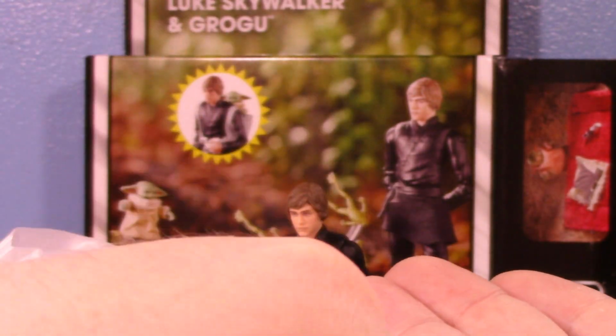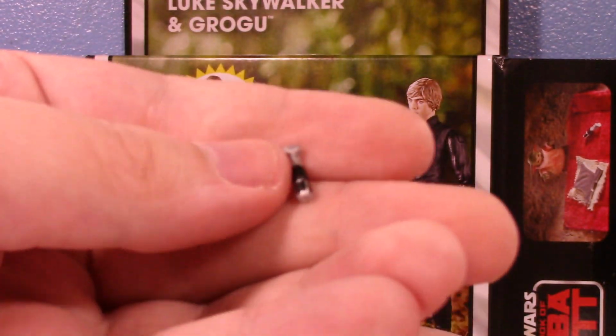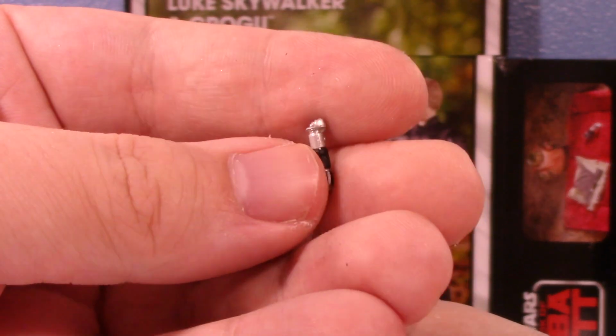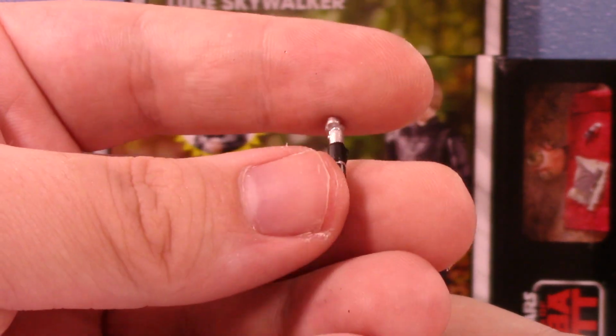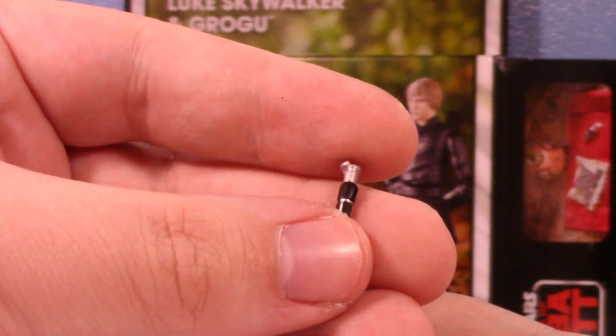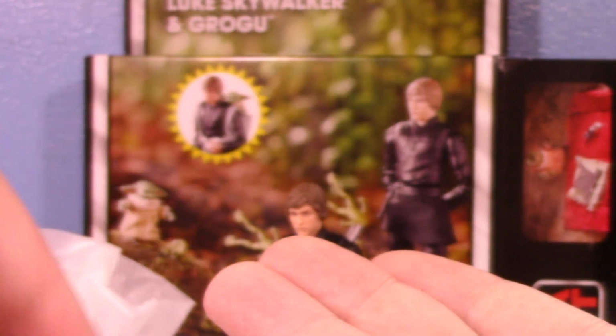This is the mystery thing. Ooh, we're losing frogs, guys. We're losing frogs. There's so many frogs. Here is Yoda's hilt. Here's Yoda's tiny little hilt. I think this might be the first time we've ever just gotten Yoda's hilt in an action figure, if I'm not mistaken. Typically they've been doing this whole hilt and lightsaber for a while, but I don't think they've ever done it for Yoda, so that's pretty nice to have.